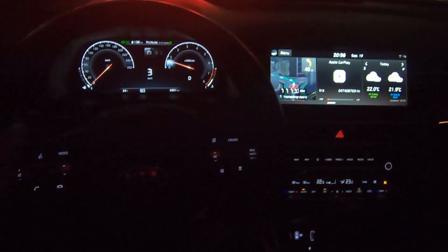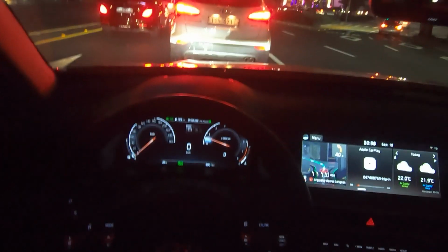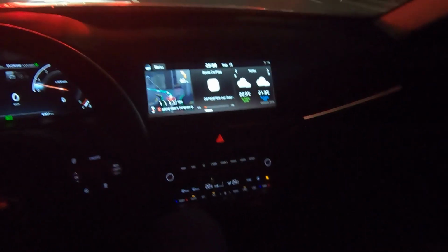So you see it's got auto hold as well, so it's very easy to use.